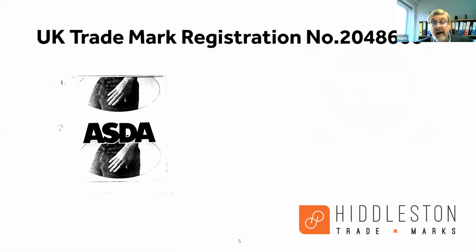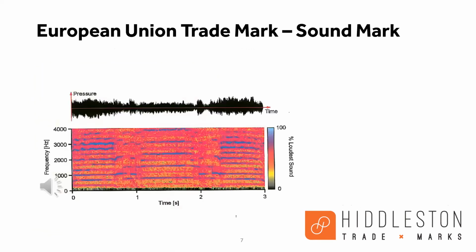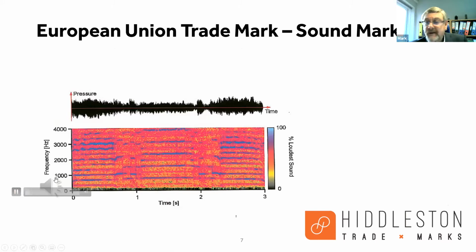You may be interested to note that there are unusual marks which have obtained registration. It can be a sound, a smell, or even a gesture. Asda has obtained registration for the gesture of tapping a back pocket in relation to retail services. Evian has registered the shape of their mineral water bottle, and even Tarzan is not exempt from trademark law.